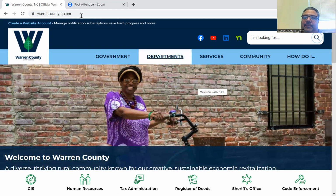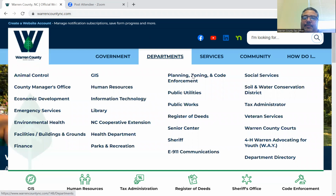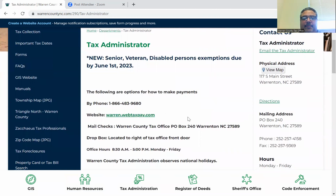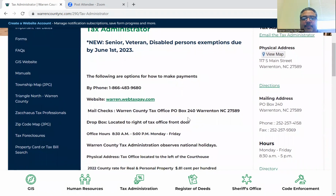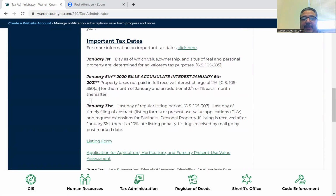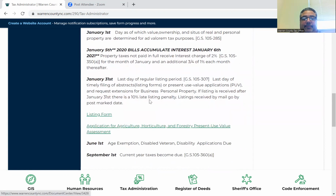So let's go real quick. I want to show everyone warrencountync.com, our county government website. If you're on the homepage and you go under the departments drop down, you can get to the tax administrator section of the warrencountync.com website. So, John, where can folks go on your webpage to get more information about listing or to find the form? Is that something they can get here? It is. If you scroll down a little bit further, I do believe it's on my front page, right there, listing form, right under January 31st. Okay. And I see here you do have January 1st as the start of your listing period and January 31st is your close. And so they would click on this link here for the listing form. That is correct. Okay. Good deal.